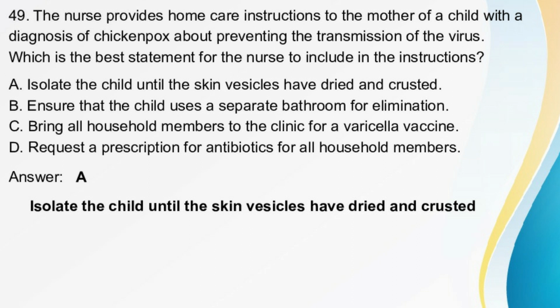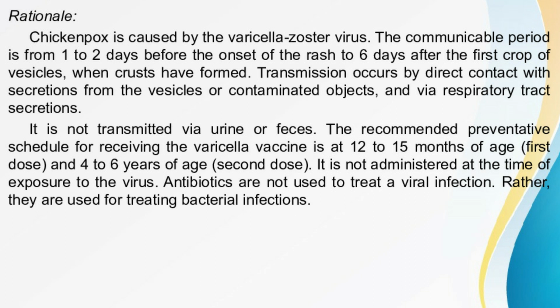Answer: letter A. Isolate the child until the skin vesicles have dried and crusted. Chickenpox is caused by the varicella zoster virus. The communicable period is from 1 to 2 days before the onset of the rash to 6 days after the first crop of vesicles, when crusts have formed. Transmission occurs by direct contact with secretions from the vesicles or contaminated objects, and via respiratory tract secretions. It is not transmitted via urine or feces.